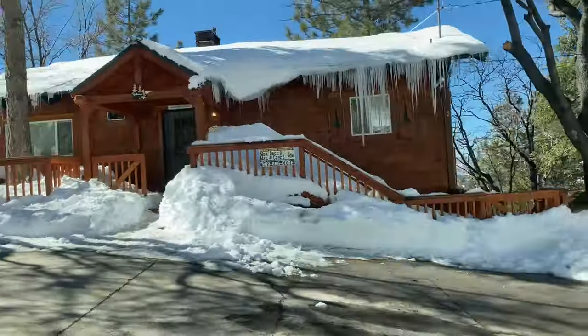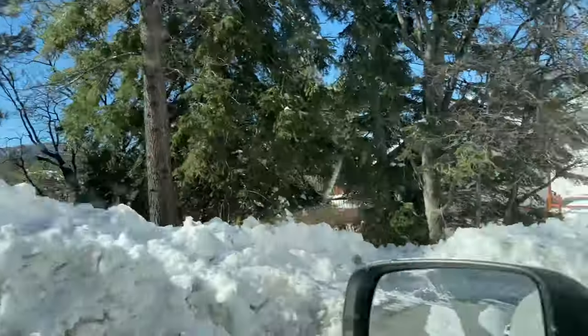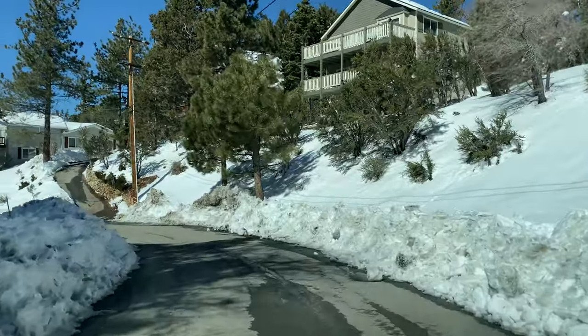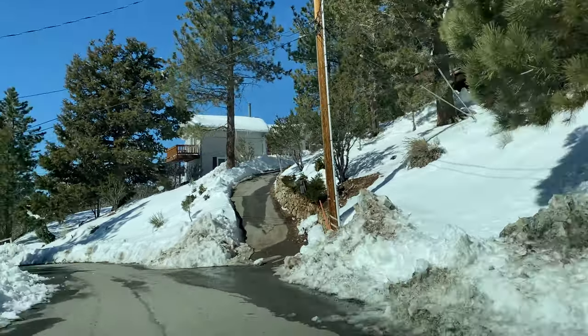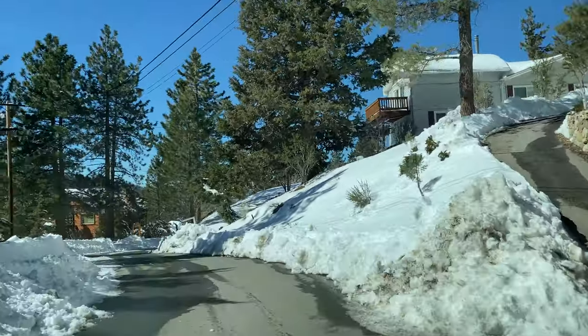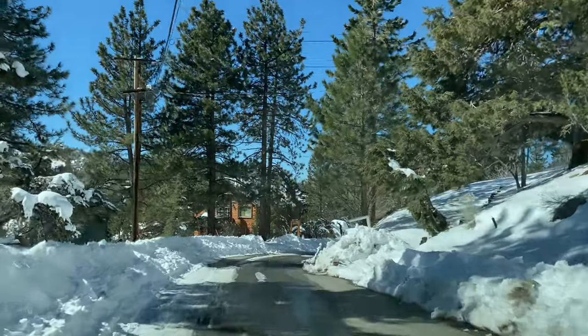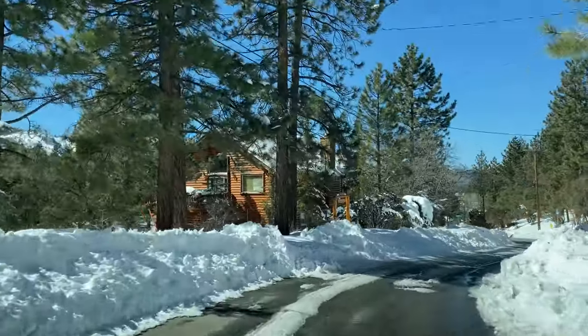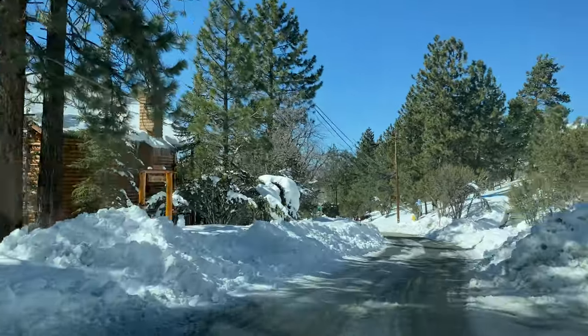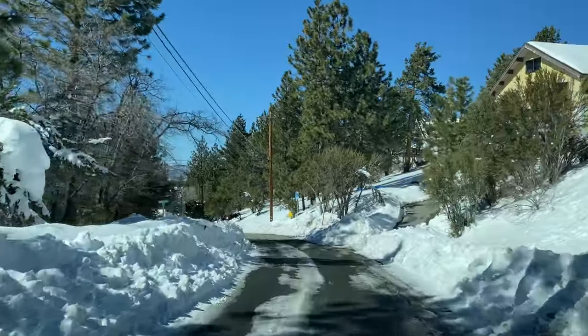Icicles, look at that. Yeah. Wow. Pretty icicles on the house. Wow. I knocked all of ours off of our back door only because I was afraid one was going to poke my eye out. All right, that's a good reason to do it. They were so long, they were like forehead level.